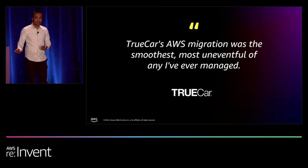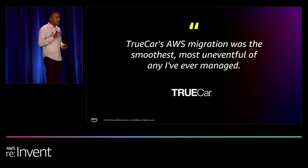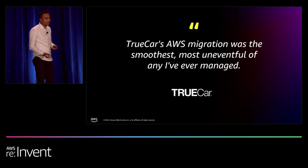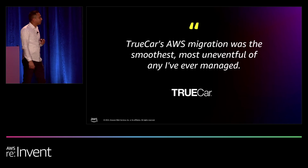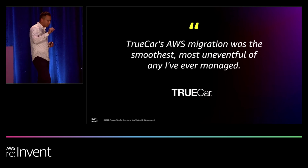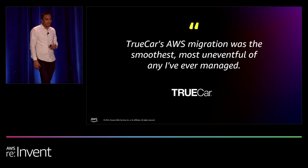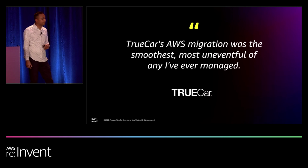And this is actually a story that has been repeated by a number of our customers. Many of the advanced users of LaunchDarkly are using LaunchDarkly for this kind of use case. TrueCar is an example of that. TrueCar is a company that has been moving from bare metal on-premise to cloud-hosted on AWS. And we were a critical part of their migration strategy.